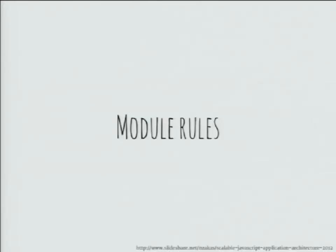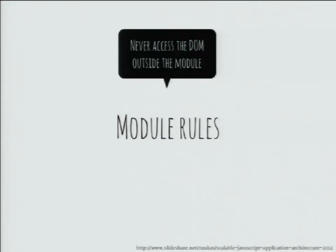So just a couple of basic module rules. These are very inspired by Nicholas Zakas, one of the presentations I mentioned. He says a module should never access the DOM outside the module. That means if you have a module, it can't just go and update somewhere else in the DOM. It needs to update within its own borders. So now you don't have these pieces of your application that update some random place. It's easier to move stuff around. For example, you can remove a module without the site breaking.